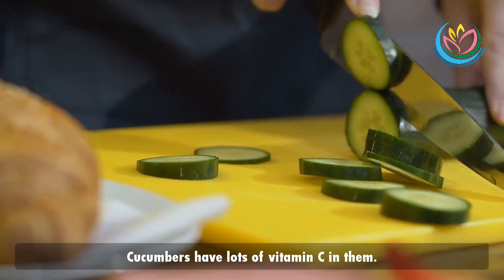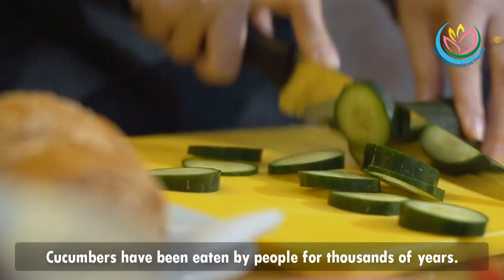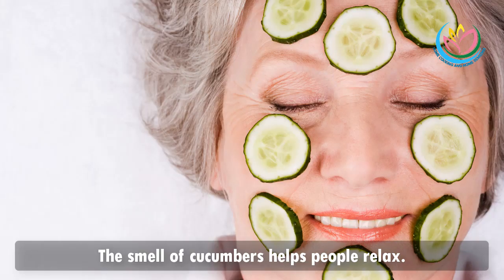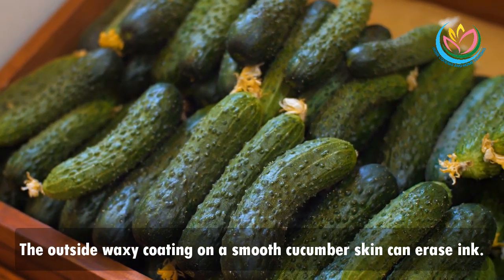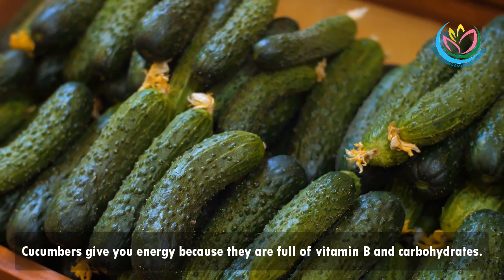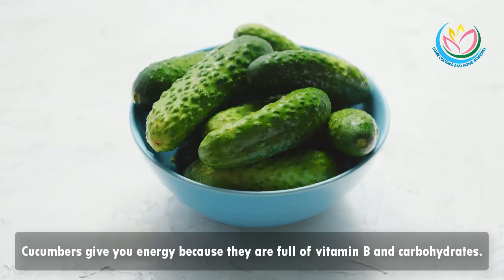Cucumbers have a lot of vitamin C in them. Cucumbers have been eaten by people for thousands of years. The smell of cucumber helps people relax. The outside waxy coating on the smooth cucumber skin is shiny. Cucumbers give you energy because they are full of vitamin B and carbohydrates.